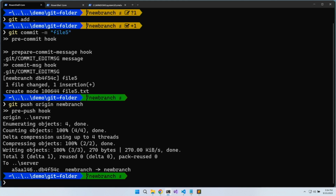Maybe I want to, on stage, run linting right before it stages. Or maybe I want to validate that my commit message matches our corporate standard so that we can automatically generate release notes. Or maybe before I push, I want to run all my unit tests and validate that those pass. I can do all these things inside of these hooks. I just run a shell script, or a Node app, or a .NET app, and I can just run it. So hooks is a great way to do that.